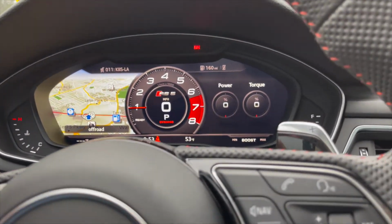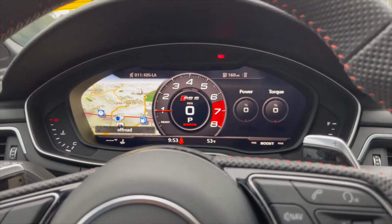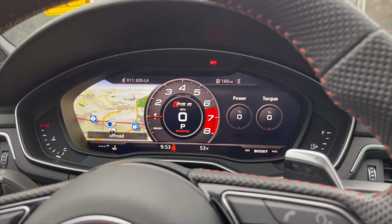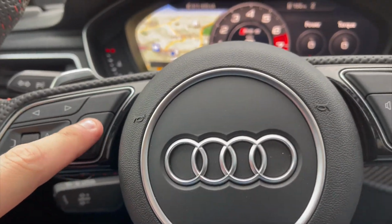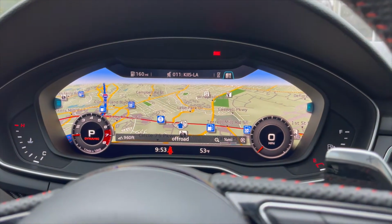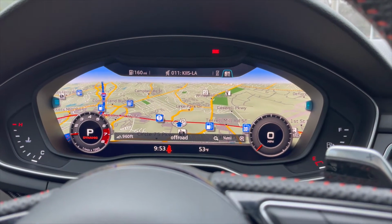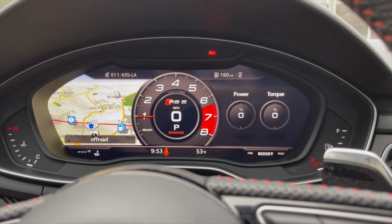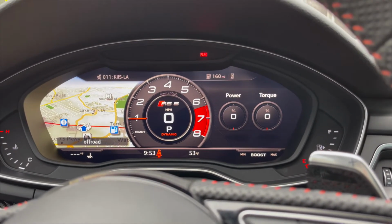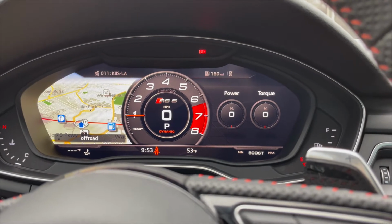And then everybody is curious about the Audi cockpit. So of course you got features on the actual steering wheel to adjust this. We're gonna hit the view button. Press that, look at that, switches to the navigation. You still got your tach on the left, your speedo on the right. Press it again, goes to speedo in the middle, or tachometer rather. Actually, technically both. And then of course you get your power and torque on the right hand side.